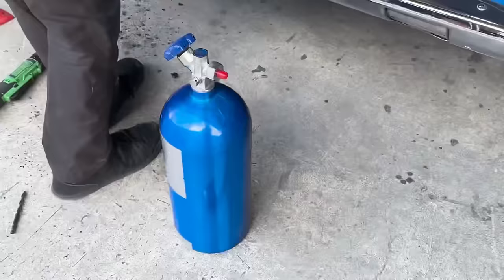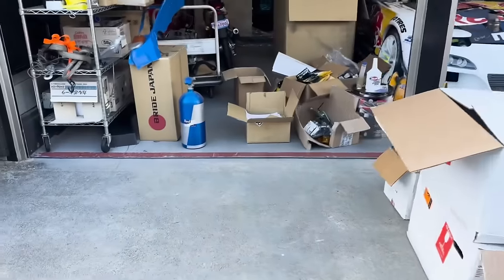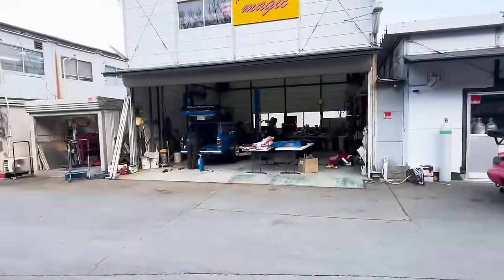Oh, what have we got going on here? Nitrous. Nitrous for the first one. These are our old NOS bottles from Jetbuilt back in like 2008. But yeah, still lots of goodies. Lots of stuff showing up for that thing.